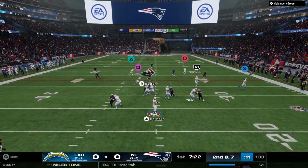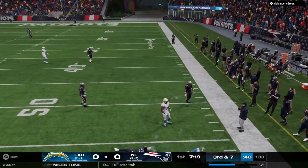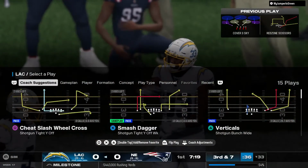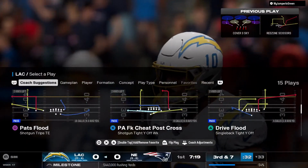Out of the gun, here's Herbert. And that's going to be incomplete. Coverage was good that time. The contact jarring the ball loose and forcing 3rd down.